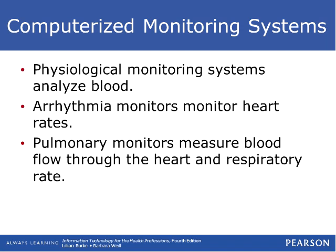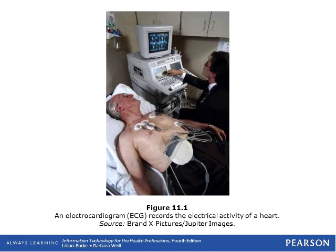You can have physiological monitoring systems that analyze the blood, that are computerized. Arrhythmia monitors, which monitor the heart rates. We implant these now. If we have somebody who has a recurrent dysrhythmia where they need a minor shock to sort of reboot them, we can implant those in people's hearts now, and it will automatically give them a mini shock and put the heart back online. So we don't have to have them taken to the ER, that kind of thing. They have pulmonary monitors which measure blood flow to the heart and respiratory rate. So we have these computerized monitors which give us much more real-time information, much more easily accessible information when it comes to patients.